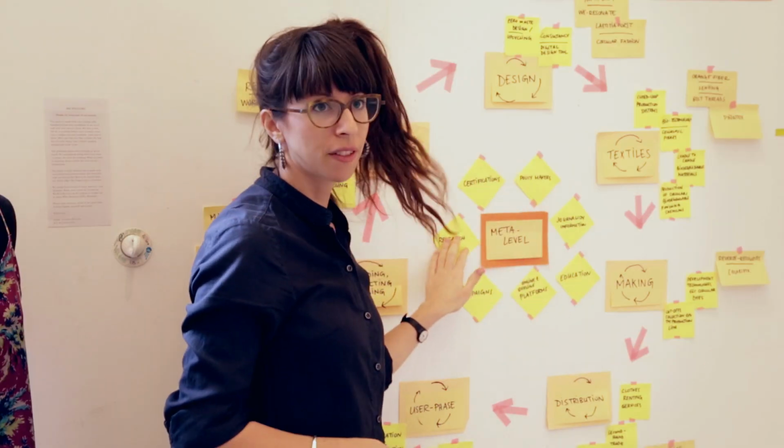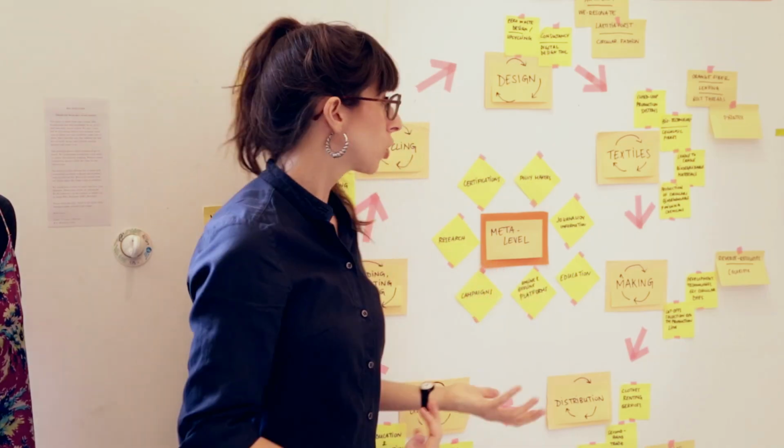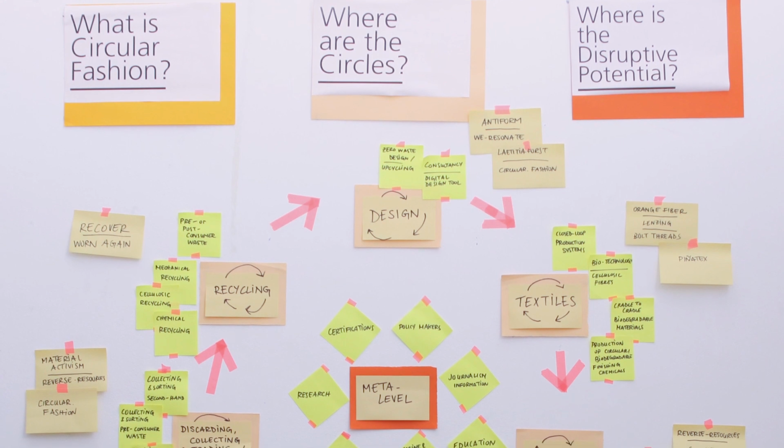Another cycle that I identified is the meta level. All these practices are essential for the establishment of circular fashion.